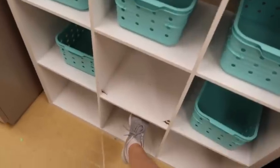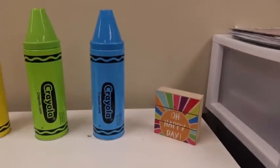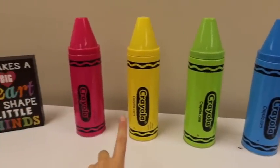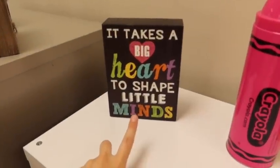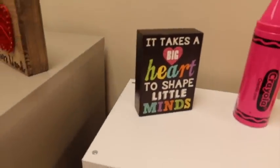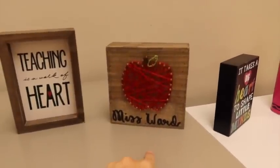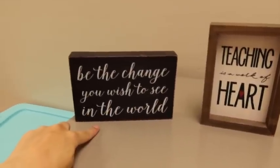I think you guys remember, but this broke last year and it's just very sad. And then I think this was from the Target dollar spot last year. These are from Target 2 years ago. This was from Hobby Lobby a lot of years ago, probably 5. I got that when I was still in college. A good friend made this for me for graduation. Got this one as a gift my last day of internship, and I got this one at Marshall's.